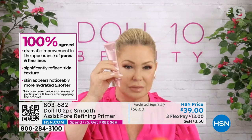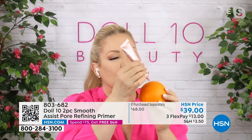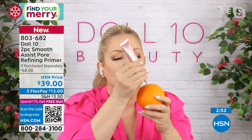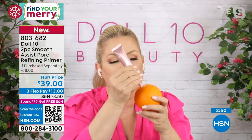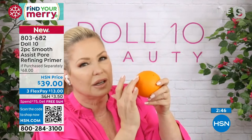Now I'm going to show you something. I'm going to do it live. Okay, ready? Wait for this. This is the only way that I can do it because it's really hard to show live what happens. So obviously you can look at an orange and you can see that the orange has a lot of texture and a lot of pores. So what I'm going to do is put a little bit here, just like this, live for you to see, okay? Ready? And then I'm just going to take my finger.